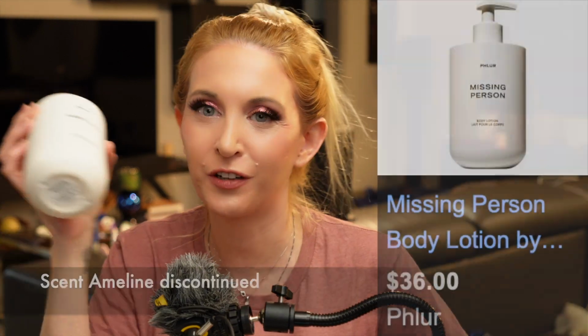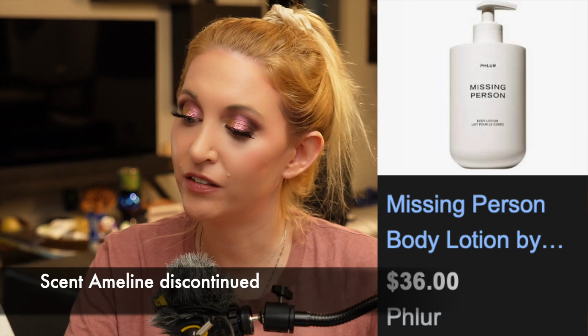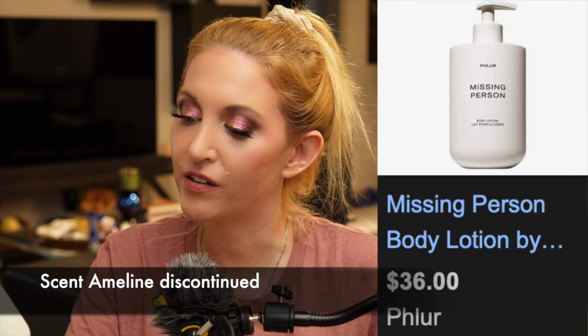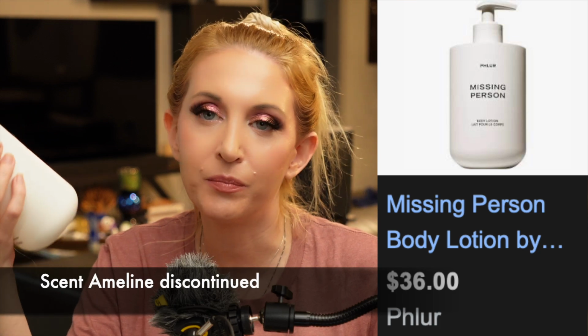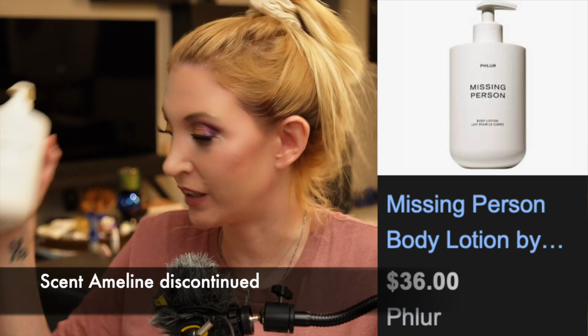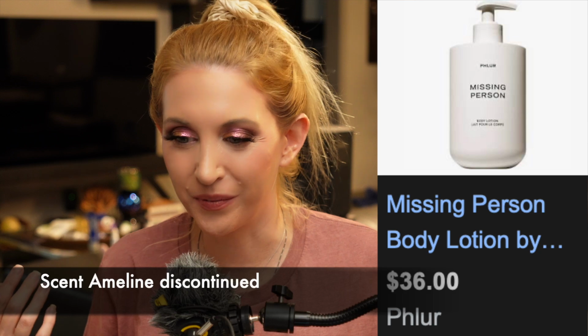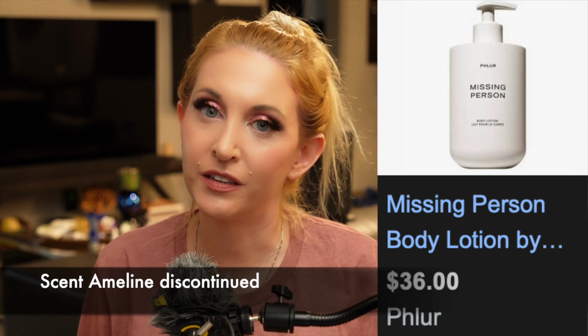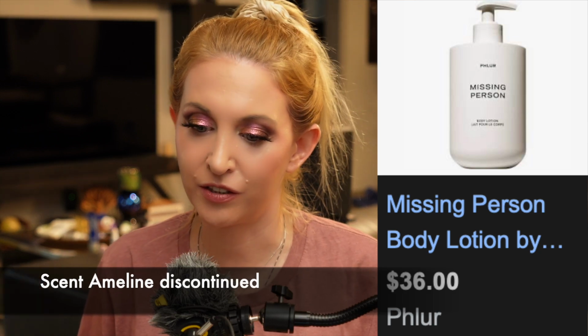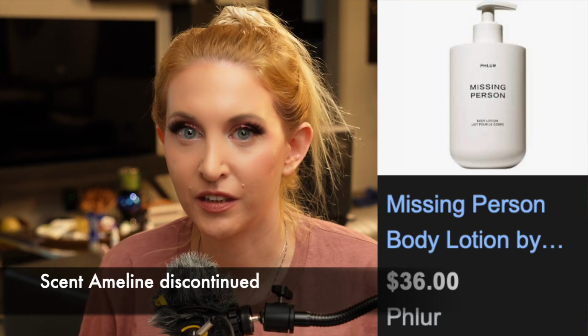And finally, a product that I will never repurchase is this from Phlur. This was from their last call sale, so the Aniline fragrance body lotion. I picked this up for a fraction of the price. It's a nice big bottle of lotion, and I use body lotion from head to toe every single day. So I can't be that picky. I'm not going to spend a fortune on body lotion. I saw that this was a good price, a nice big bottle of it. Why not just give it a try?